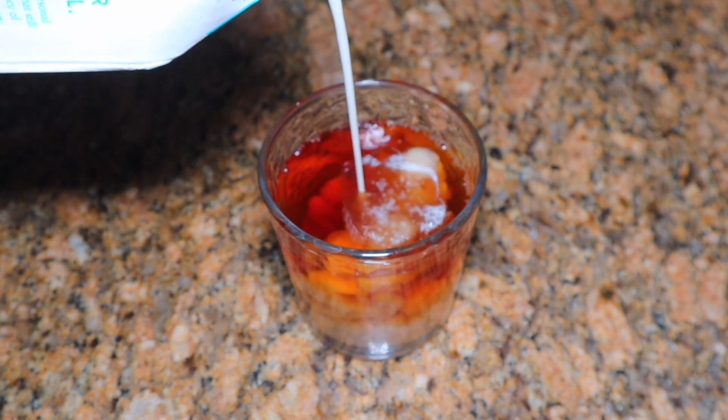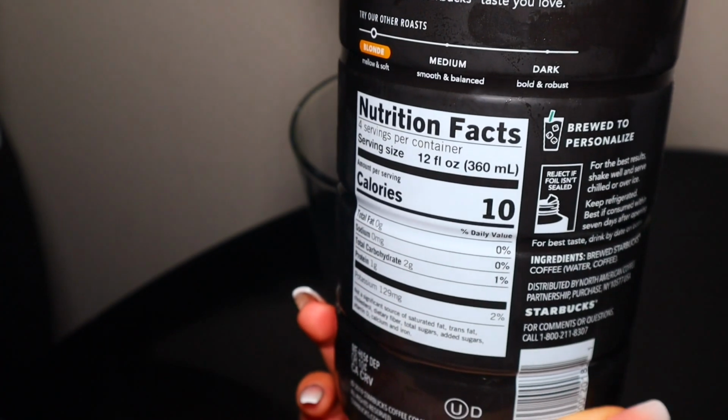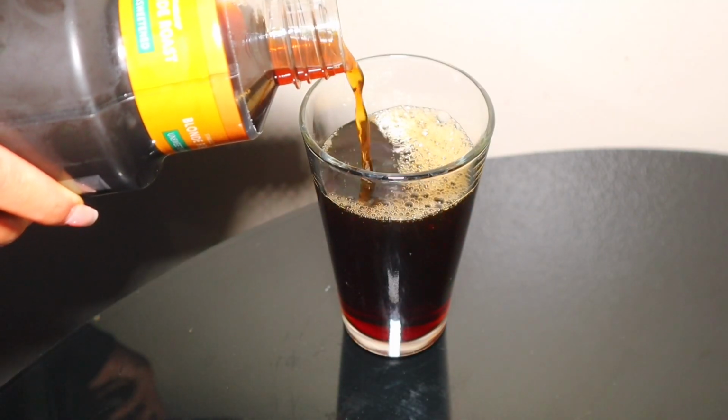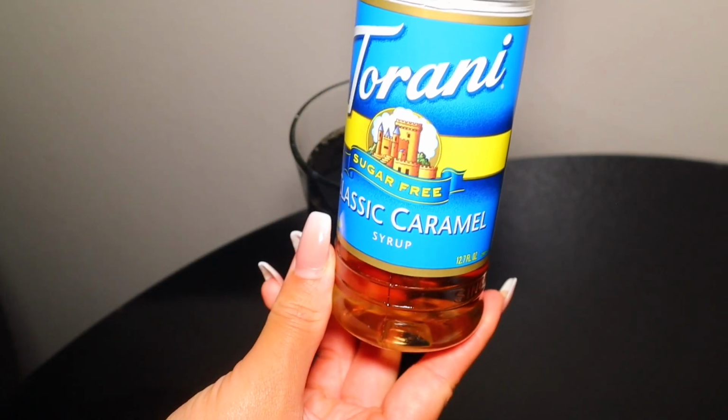But if you guys like milk and tea, you can also put some creamer inside of that as well. And another option that I would usually drink in the morning time that's low calorie and that is tasty is iced coffee with sweetener and creamer. So this is how I do it.